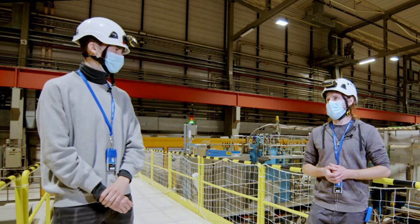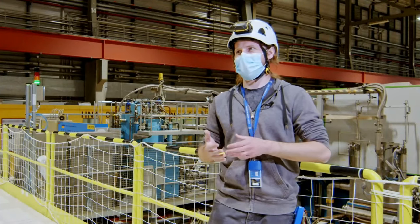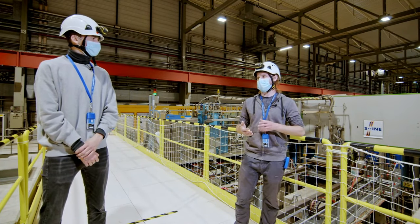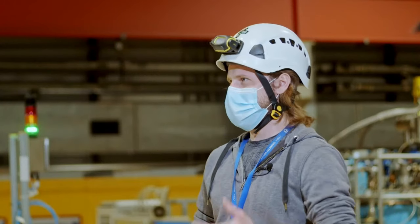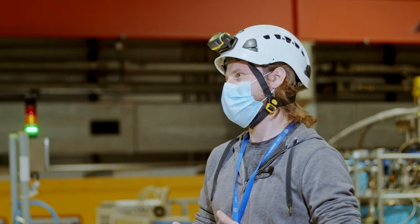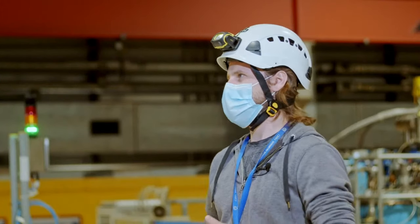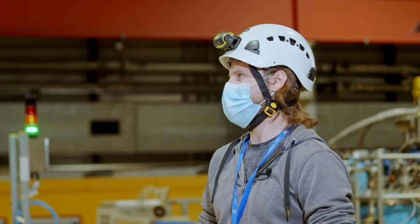So what is the main goal for the experiment? NA61 SHINE has a very broad physics program, starting from heavy ion physics and finishing with reference measurements for the neutrino and cosmic ray experiments. From the point of view of heavy ion physics, we want to study the phase transition between normal matter that we can observe in real life and the quark gluon plasma. The energy range that the SPS can provide allows us to study different types of collisions, with different types of particles colliding with different types of targets. So we can measure in which collisions the quark gluon plasma is created and when it is not created, to better understand all the properties of the phase transition.